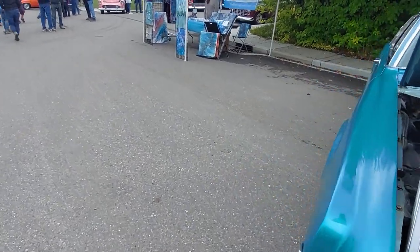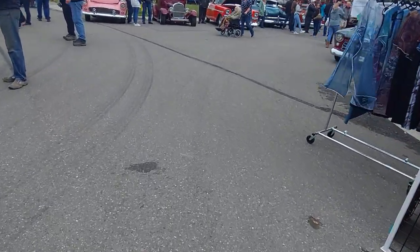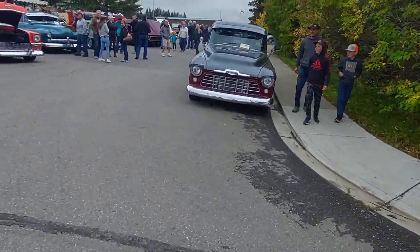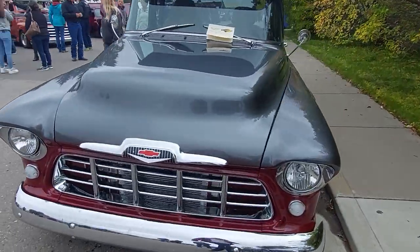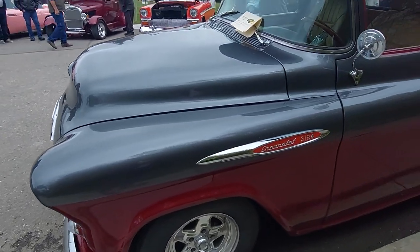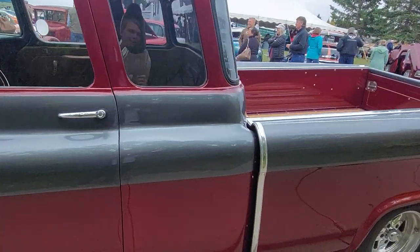As we move along here, I'm going to go down this way up front here, and then head down the other way. So here we have, now this is really nice, I want to say it's about a 56 Chevy pickup. And this one, oh sorry, it's 55. 55 Chevy pickup. And what's cool about this one is it is an extended cab, right? It looks fantastic. Honestly, I love this truck.